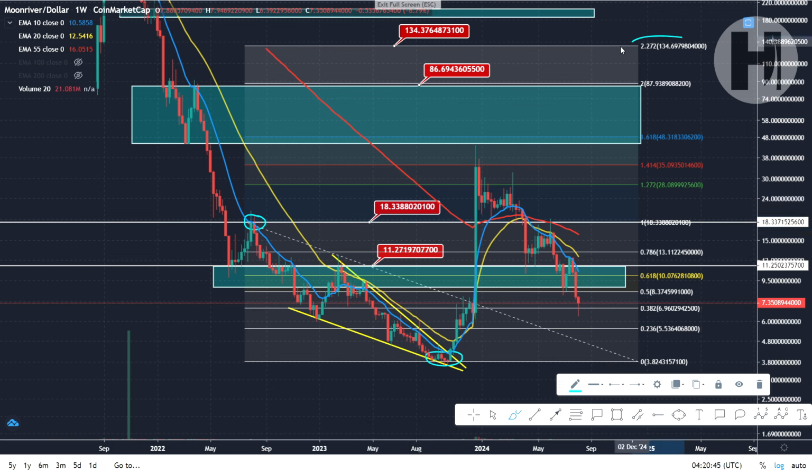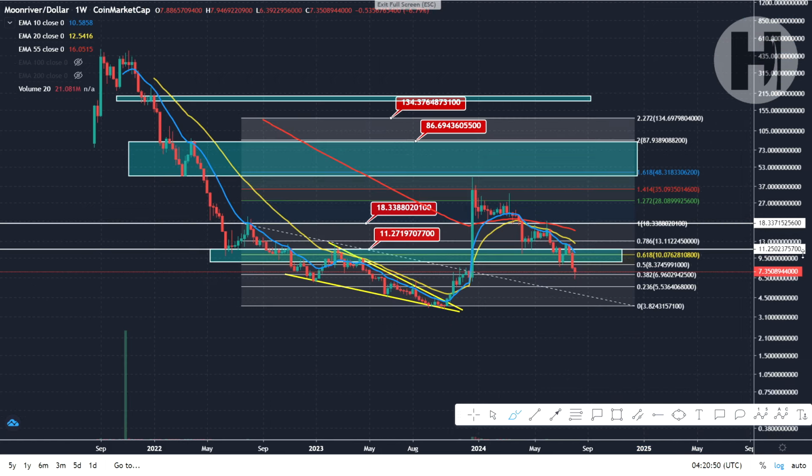And then we have our 2.272 at $134. In my opinion, generally speaking, $150 to $200 is a safe bet for Moonriver. And if we have a massive expansion of the Polkadot ecosystem after the Polkadot 2.0 update, then of course more demand will arise, and coins like GLMR, Moonriver, Kusama, and Polkadex, all of those will have more demand, more volume, which means more money for us, the token holders.